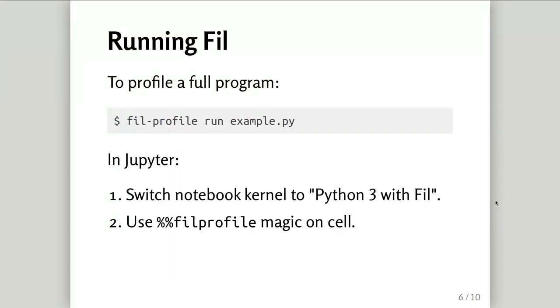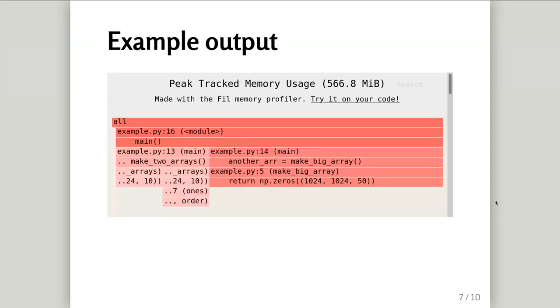So if you have a program and you want to profile it with Fil, if it's just a full program you want to run, you can do fil-profile run your program. You can pass command line arguments if you want, and it'll profile it for you. There's also Jupyter support, which requires a couple of steps, but the results will be embedded inside your Jupyter notebook. So you can actually profile code in your notebook.